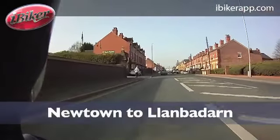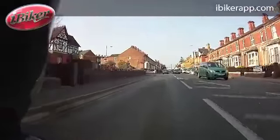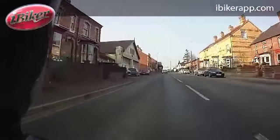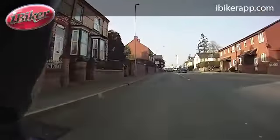Built up area, so we need to check at all times what's going on around us, scanning, checking mirrors on a regular time. Looking well ahead, we've got the traffic lights. I should say pedestrian crossing.